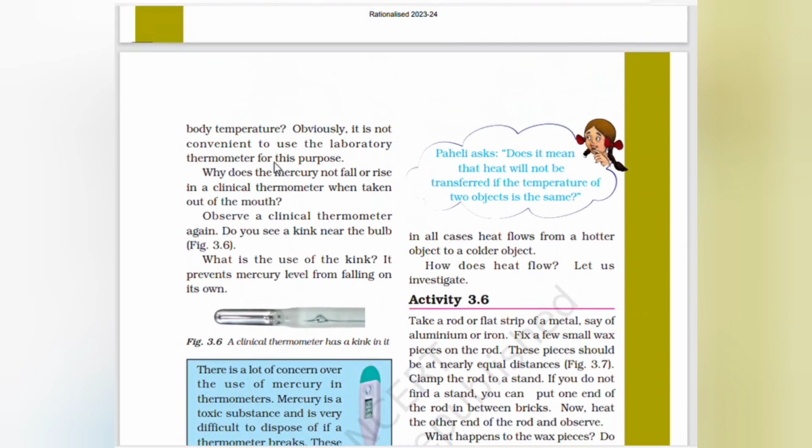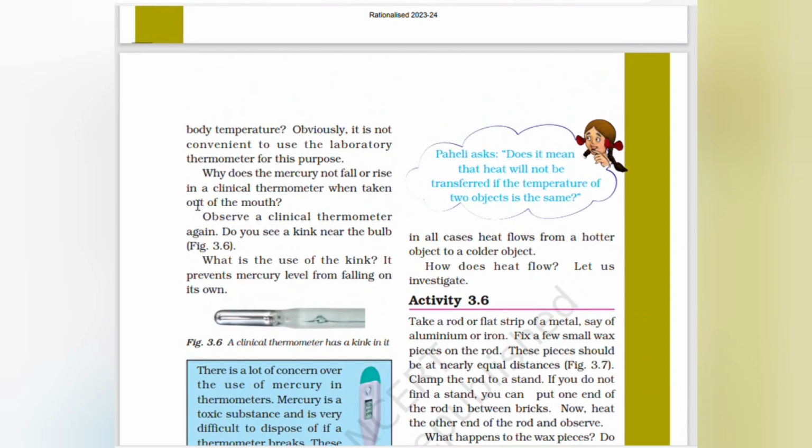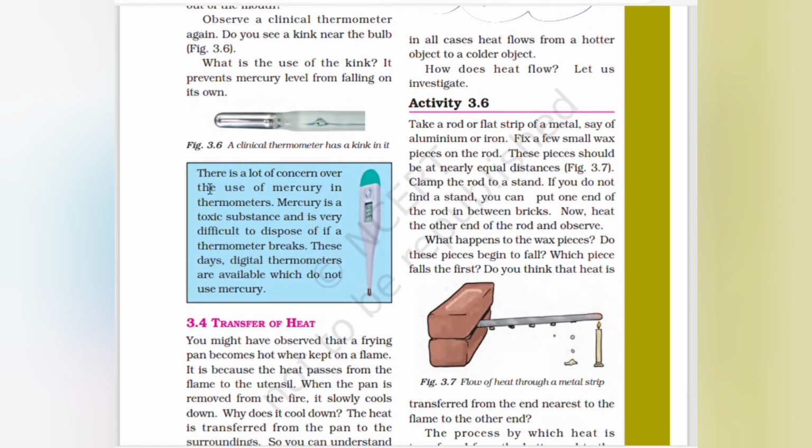Why does the mercury not fall or rise in a clinical thermometer when taken out of the mouth? Observe the clinical thermometer. Do you see a kink near the bulb? ബൾബിൻ്റെ അടുത്തൊരു കിങ്ക് കാണും അല്ലേ. What is the use of the kink? It prevents the mercury from moving. അതാണ് മെർക്കുറി നമ്മളുടെ സ്റ്റഡി ആയിട്ട് നമുക്ക് ടെമ്പറേച്ചർ മെഷർ ചെയ്യാൻ പറ്റുന്നത്. അത് താഴേക്കോ മുകളിലേക്കോ ആകില്ല.